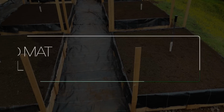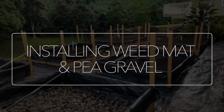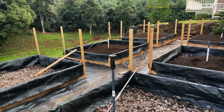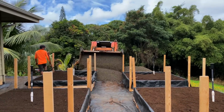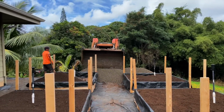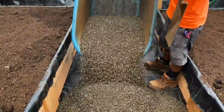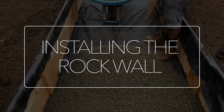Once the beds were filled with organic compost soil, we decided to line the beds and even the entire area with weed mat so that the weeds wouldn't creep back in, and we even filled in the walkways with a beautiful pea gravel for aesthetics. I love walking barefoot on this pea gravel. Once the pea gravel was laid down, we were then finally able to reinforce the added leveled earth we brought in with a tiny rock wall.